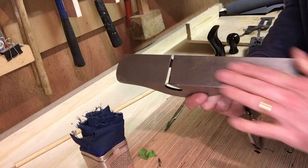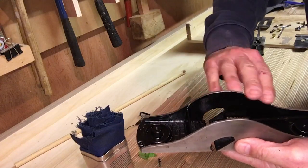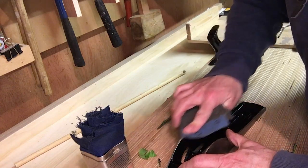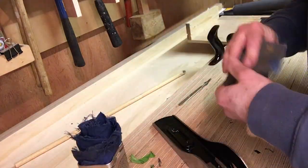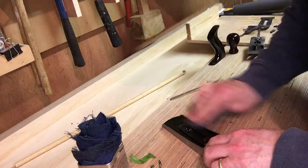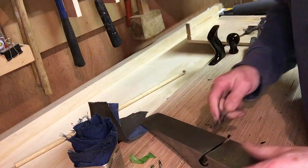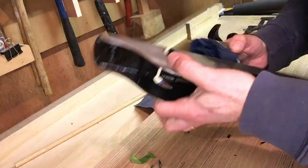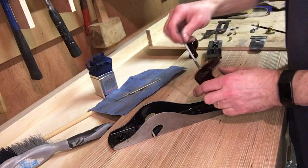Okay, that's the tape removed. It took a little while. I'm just going to run a little bit of sandpaper around the edges, just to take off any spare paint that's on there. Okay, let's put it back together.